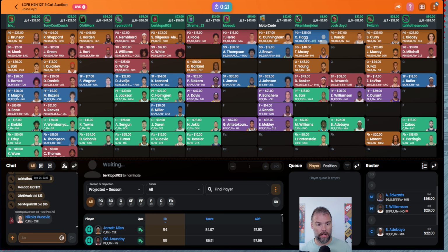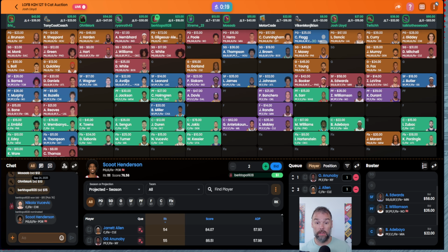Let's throw Anunoby in the queue. Let's throw Jarrett Allen in the queue. I don't want Allen at all. Burke Tapal, who are you nominating, my guy? You've got 6 players left. $23. Scooter.